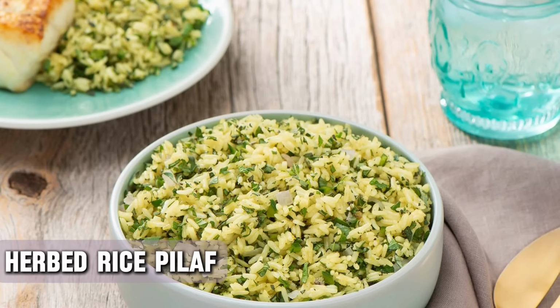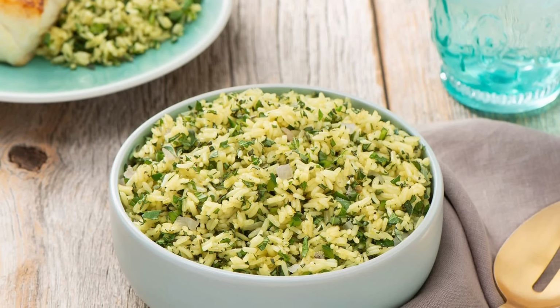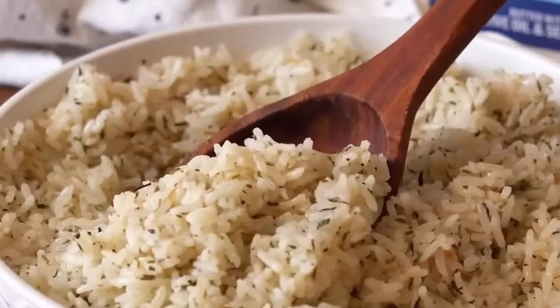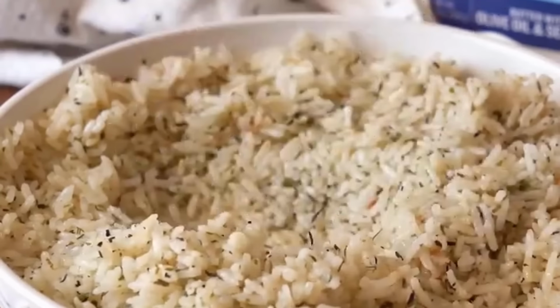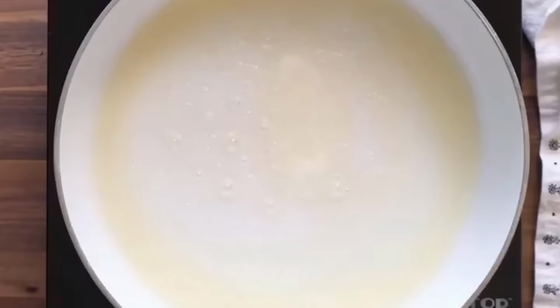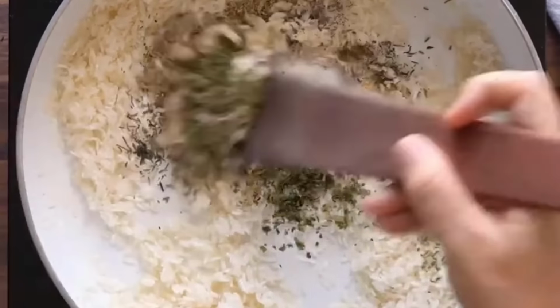The introduction of herbed rice pilaf into American dining rooms in the late 1980s can be seen as part of a broader trend towards incorporating refined grains into everyday meals. This dish, prepared by sautéing rice with onions and butter before simmering in chicken or vegetable broth, is enhanced with a selection of herbs such as parsley, thyme, and rosemary.